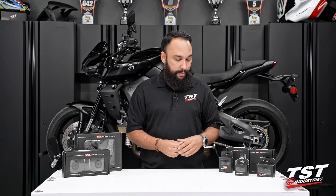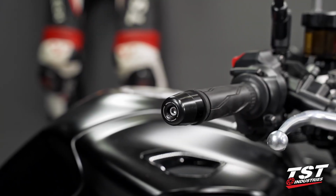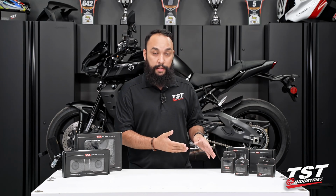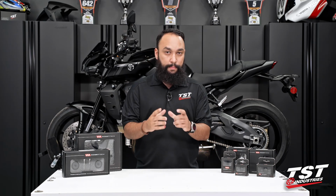Going up from the frame sliders, we do have the Womet-Tech bar ends. By default, these come in black. We do offer a few different colored accent rings, so be sure to check out the installation video for the bar ends specifically, as well as our tech tip on how to replace the Womet-Tech colored accent bar rings if you're interested in that.